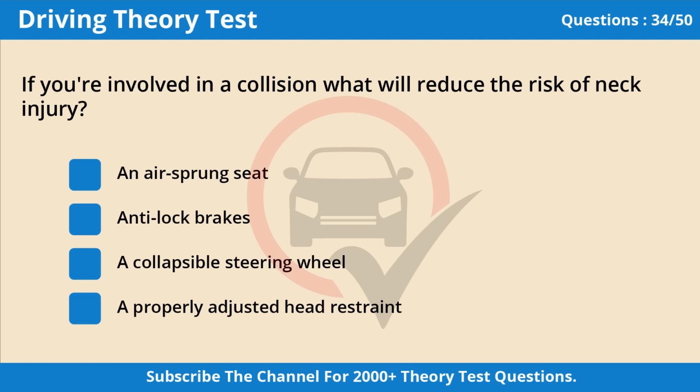Question 34. If you're involved in a collision, what will reduce the risk of neck injury? A. An air-sprung seat. B. Anti-lock brakes. C. A collapsible steering wheel. D. A properly adjusted head restraint.